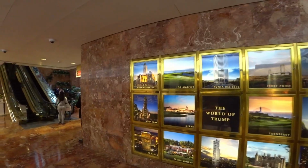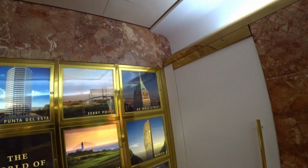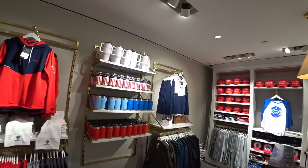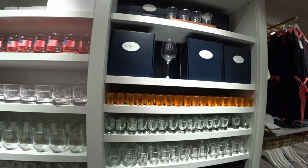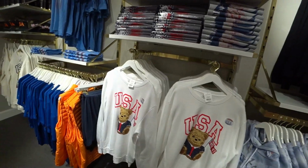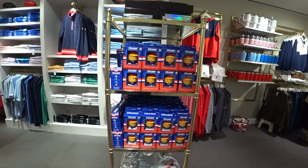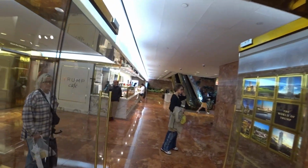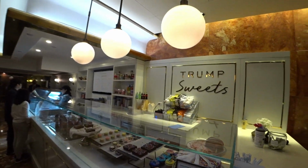There we go. DC, New York, Vegas, Miami, Trump, Philippines, Scotland, Chicago, Mumbai, 40 Wall Street, Ferry Point. All Trump properties here. Make America Great Again. Trump memorabilia. Trump shot glasses. Trump USA. Can you help me reach the USA red one on the top? Trump Bluetooth wireless speakers. Trump clothing. Alright, this is awesome. So, I don't know if there's a restroom we can use in here. Trump Grill, Trump sweets, grill.